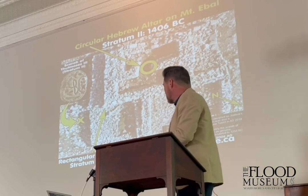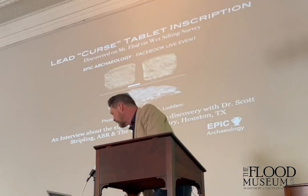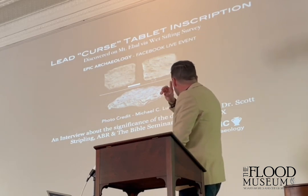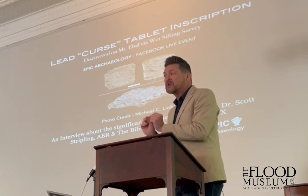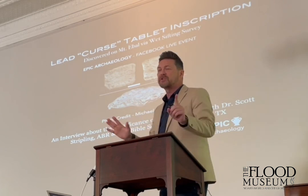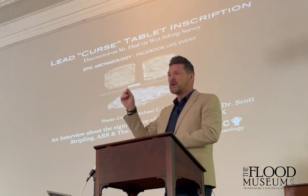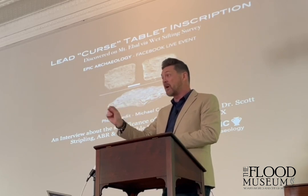What he discovered is this cursed tablet that dates possibly to the time of Joshua. What's remarkable about it is it's composed of lead, and it has Hebrew writing on it. The initial analysis is that it's the oldest Hebrew writing ever discovered in Israel. And you know what it says? It's talking about curses. Cursed are you if you don't keep the covenant. And it also contains, get this folks, the name Yahweh.